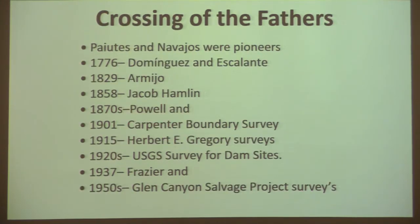Okay, Steve Heath published this list in a journal. This crossing was well known to both the Navajos and the Paiutes. It's a control point for east-west travelways.